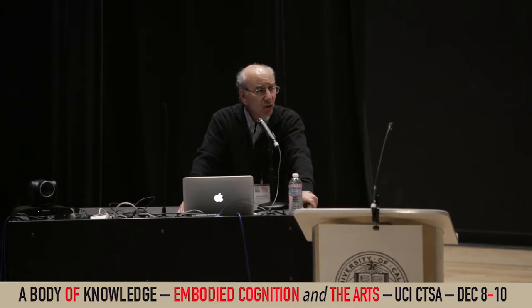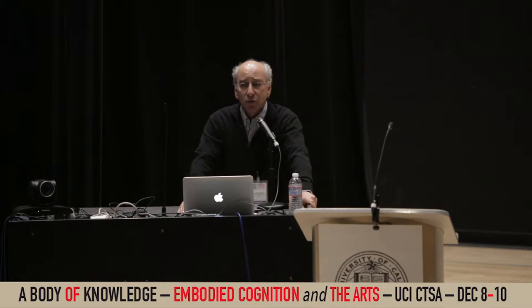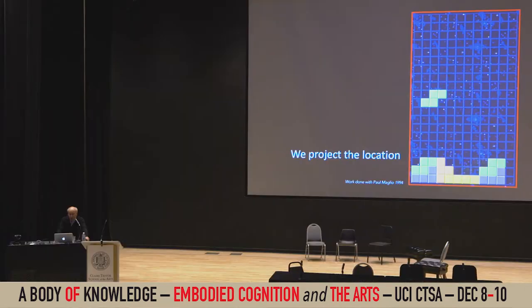When you become a super expert, of course, you know the pieces so well, you don't do any of this extra rotation. But there's this period all along until you become a really good expert that you continue to do it. So you're rotating it to reveal the pieces, and you also project the location down there in the bottom there. Okay.